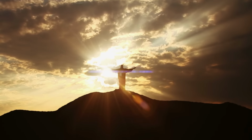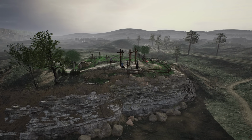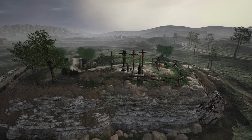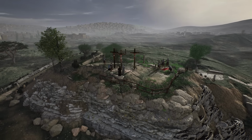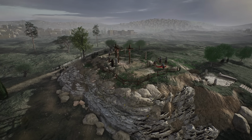He was one of 3 people sentenced to death that day and hung between 2 thieves. One of these 2 men recognized Jesus and requested that the Lord remember him in the kingdom. Jesus responded, "Truly I say to you, today you will be with me in paradise." Luke chapter 23, verse 43.